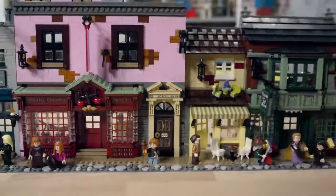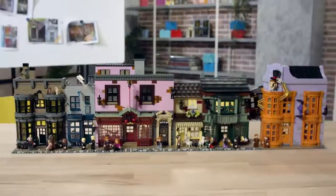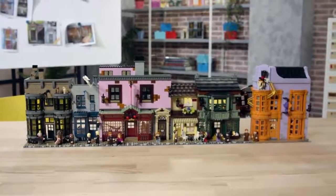Hi, my name is Marcos Bessa, and I'm a creative lead on Lego Harry Potter. Today I'm going to be talking about the Lego Harry Potter Diagon Alley, and it's a massive street with a lot of different buildings inspired by the movies of Harry Potter.